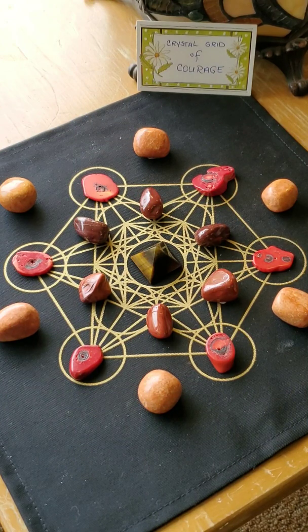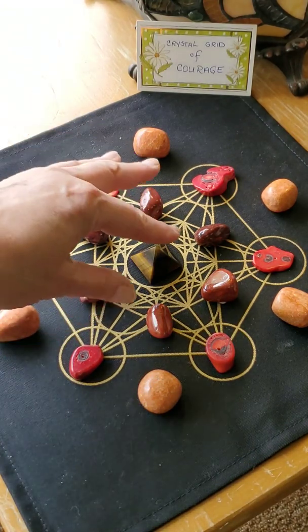And Tiger's Eye resonates with the lower chakras. It's very, very protective. Actually, it's been said that Roman soldiers back in the day had Tiger's Eye as part of their battle uniform. It's all about integrity and willpower and the correct use of power. So you can have courage, but you need to use it with integrity. And that's what the Tiger's Eye is for. And I use the pyramid shape because it takes the energy and it sends it up.